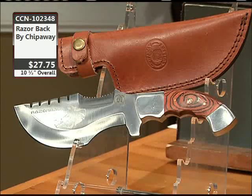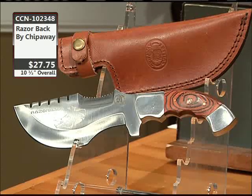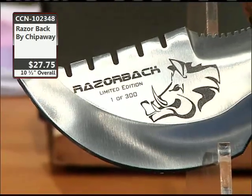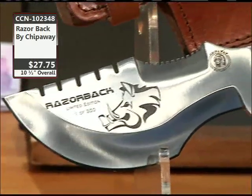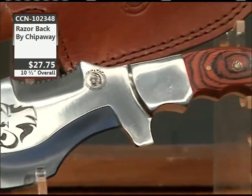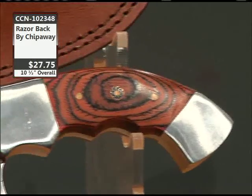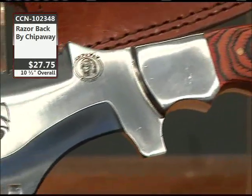So those of you who want to go ahead and make your call, here's the Razorback by Chipaway. This is a big boy right here, 10.5 inches overall. You talk about that broad blade, there he is. Yes, this is a limited edition, one of 300 on that blade.